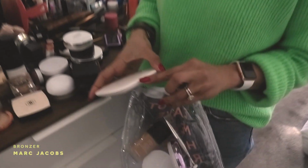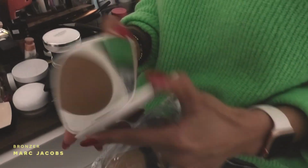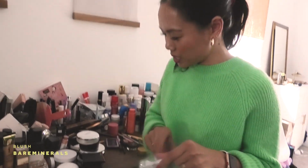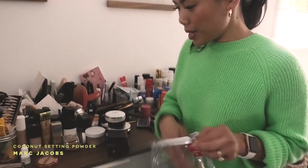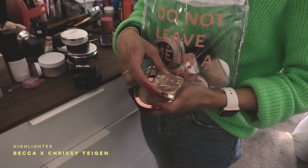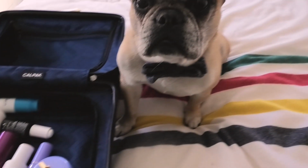Marc Jacobs Coconut Bronzer is one of my faves. Tantastic. This is Bellini Brunch. I like a little coral peach on my cheeks. Yeah, coconut setting powder. How tropical. I can't go anywhere without my Becca Chrissy Teigen. Okay, so that'll be good for skincare.